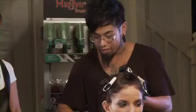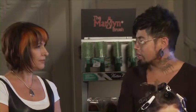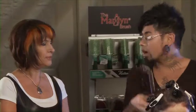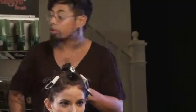Okay, so I finished the bottom layers with the Flatter Me 2. That's going to add some smoothing and just kind of dry it out real quick. Now, as I move up on the head, I want to create lift. I want to create more volume. Okay. So I'm going to actually switch over to the Futuro. That's where I'm going to start building in that volume.